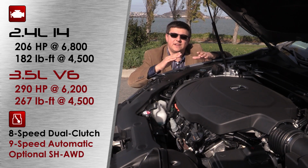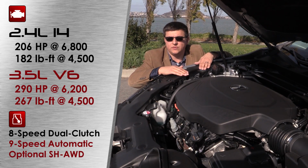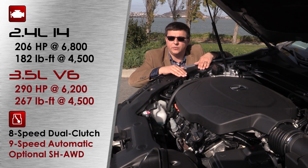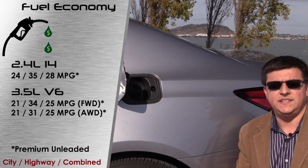this model is a standard 9-speed automatic transmission. This is essentially the same ZF 9-speed automatic that you'll find in recent Chrysler and Land Rover products. Now, this 9-speed automatic transmission can also be mated to Acura's super handling all-wheel drive system. Thanks to the two brand new transmissions, fuel economy definitely goes up for the TLX this year.